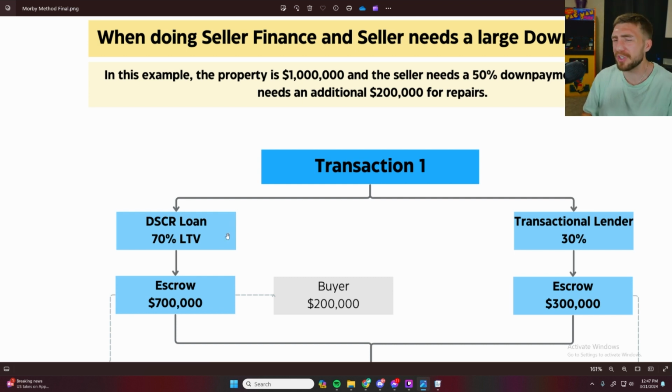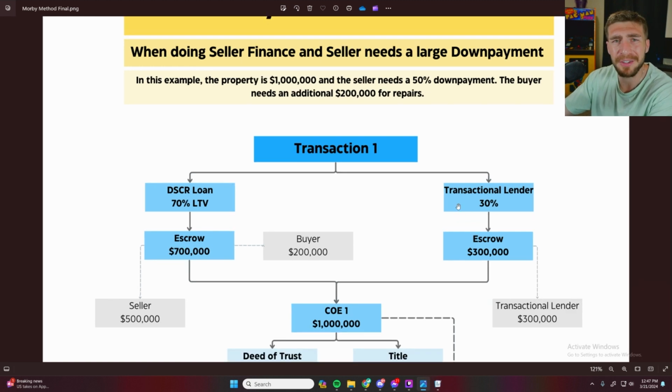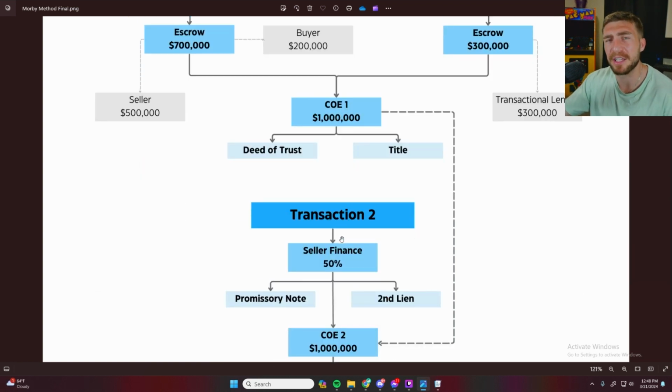The terms are usually a little bit higher than a mortgage, and you can get 30-year loans. They're actually really good terms. DSCR loans have phenomenal terms. And then that money goes into escrow. It sits with a neutral third party. But you still need $300,000 to close the deal, right? The seller is asking for $1 million. So where's that other $300,000 coming from? Well, you should be seller financing it, right? Yes, but that's actually in the second transaction.